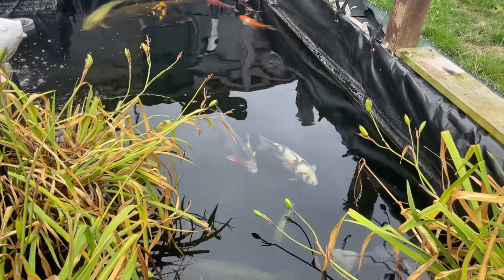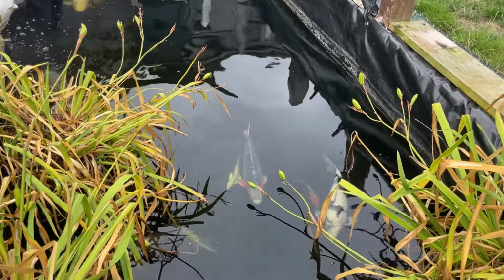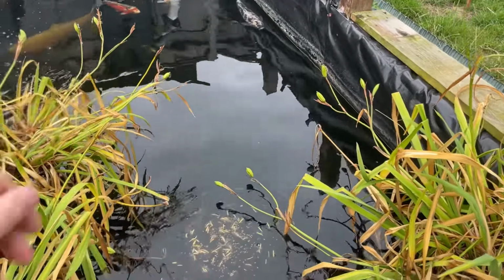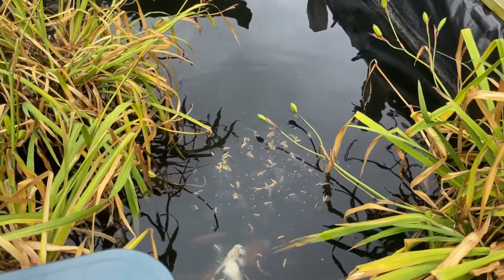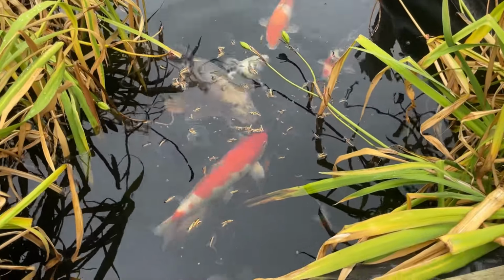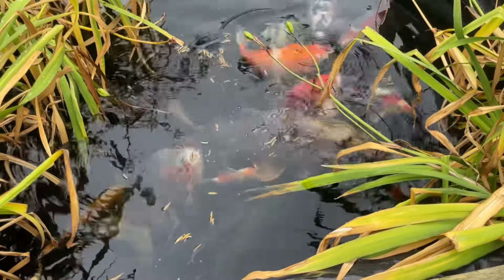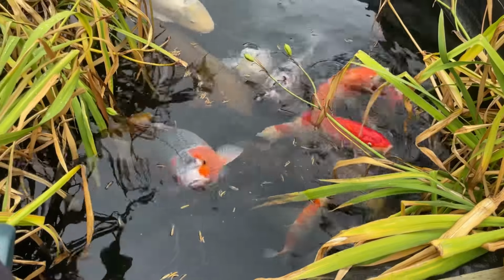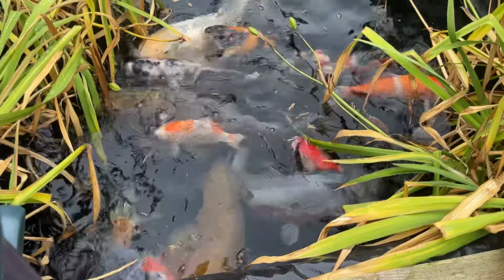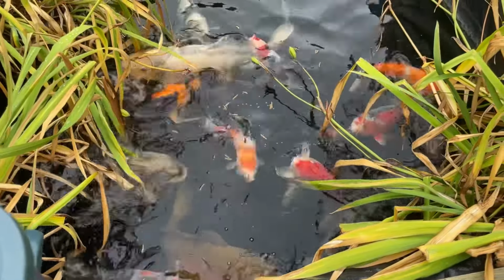We'll give them a bit of food for the time being. I made a little mixture at the moment of the worms and that, and they go absolutely crazy for it. I think they're being fed like 5 or 6 times a day at the moment, just to get as much growth from them as we can, ready for winter.